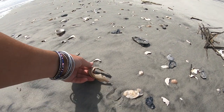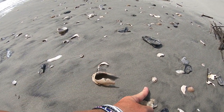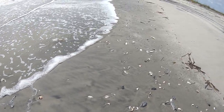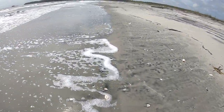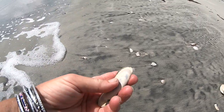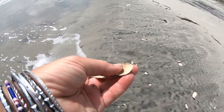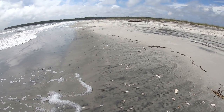A big angel wing too. Look how wide that is. It would have probably been like this long. Here's a razor clam, a little different. It's kind of peach and pink. Now look at how kind of beige the inside is. Very different.